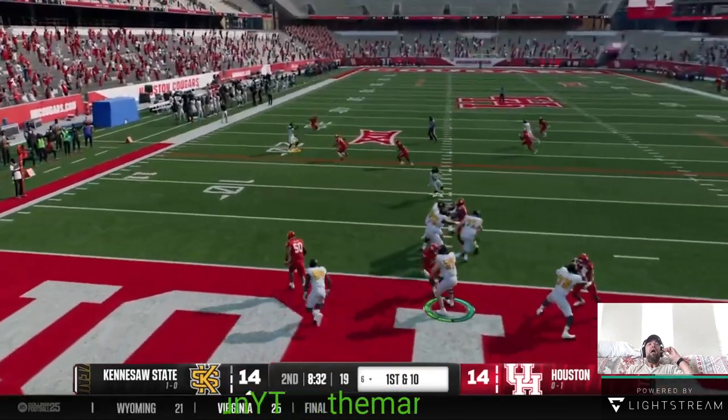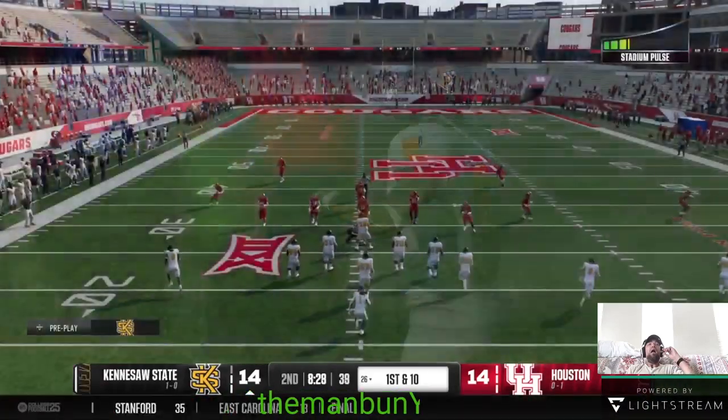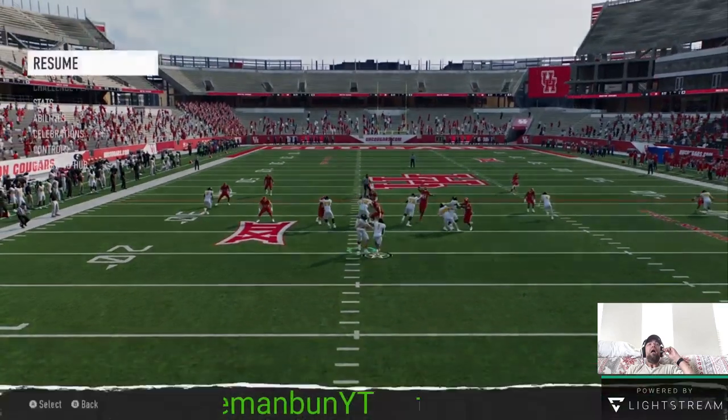Wasting no time throwing on this drive. It's caught downfield. And they'll finally bring him down after he rips off a huge play. Setting up for a first and 10 from the 26. Man, you've seen these Cole routes.